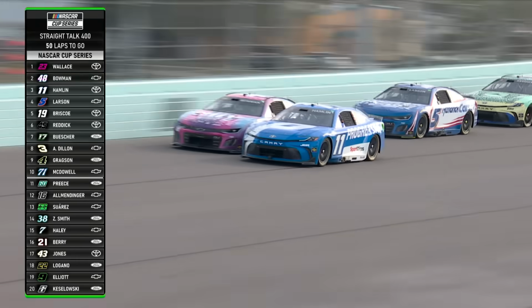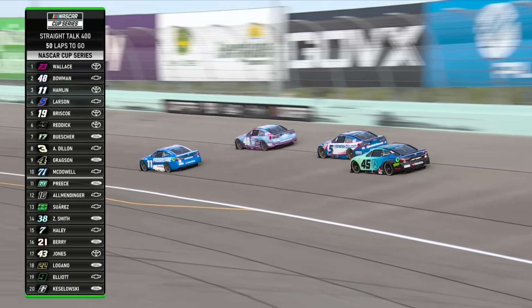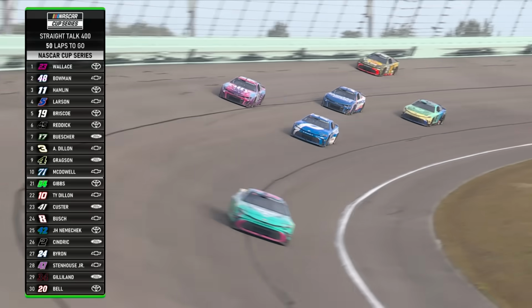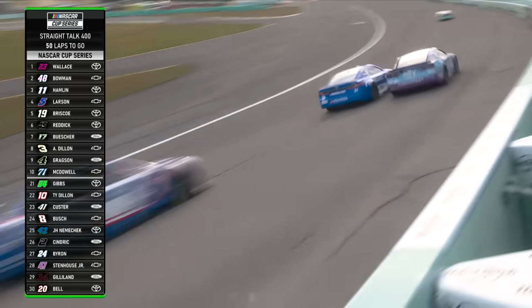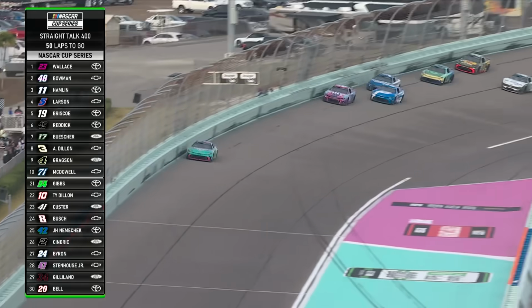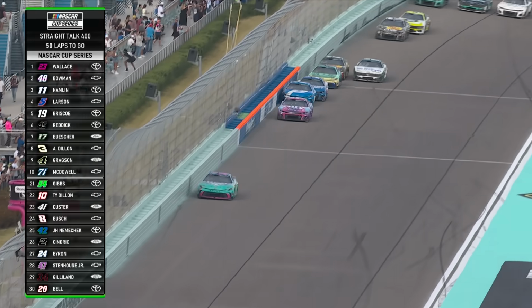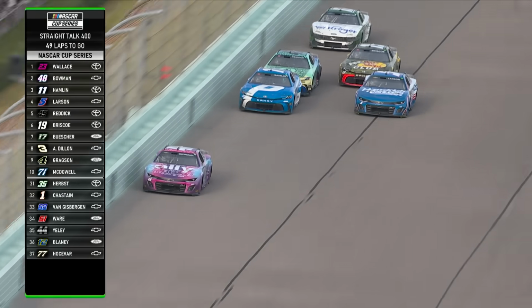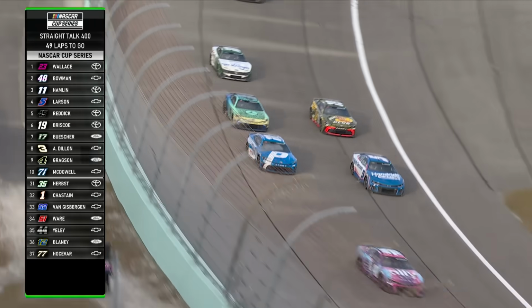Running that top groove, it just becomes harder to pass because the cars are more into one line. So you want to get everything that you can on these restarts, and it might be the last one. You never know. Hold on to it, Bowman. Oh man, Hamlin fought back and then ran out of racetrack. Here's Larson to his inside now. Not clear. That was as close as you can get.